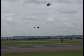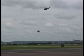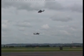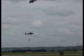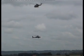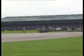A good way of getting troops into confined areas is to abseil. And this is being demonstrated here by the Lynx Mark 7 of 847 Naval Air Squadron. Used these techniques in the jungles of Southeast Asia to insert troops through thick rainforest canopy. In fact, it was during the Malayan conflict of 1952 to 1956 that these techniques earned the force the nickname the Junglies.